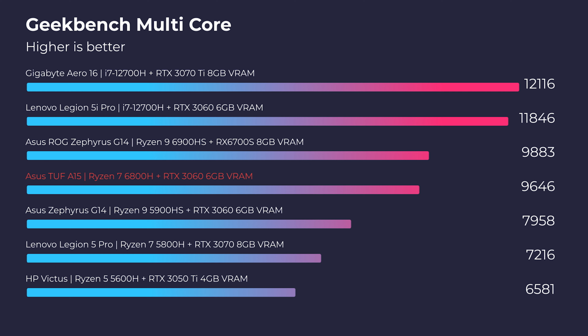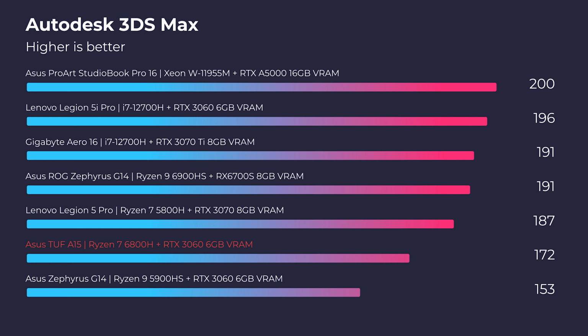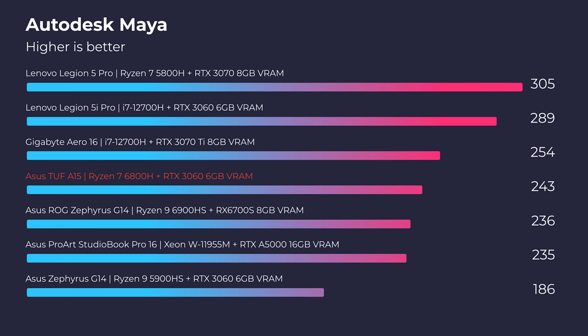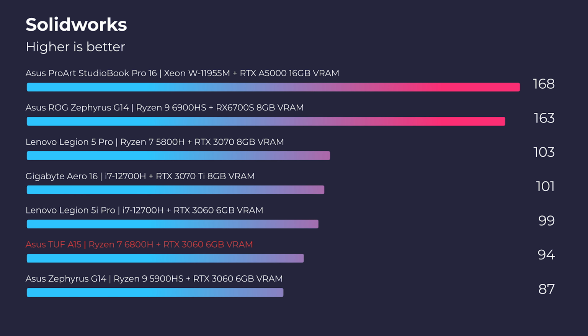And as we move into the real world test results, you can see that there's only about a 30-point difference between the Legion 5i and this Asus TUF A15 inside of Autodesk 3ds Max and Autodesk Maya. So again, with that financial savings, you're still getting great performance out of this laptop. Moving into PTC Creo and SolidWorks, the gap closes actually even more, and you're getting pretty similar performance between the two laptops. I'm just using this as a benchmark because I recently reviewed the Legion 5i and it's fresh on my mind.